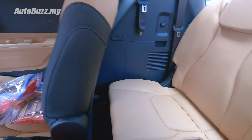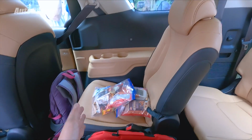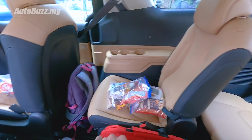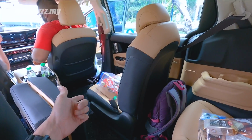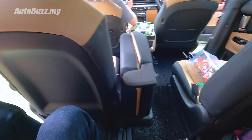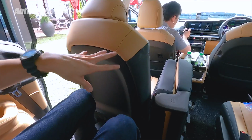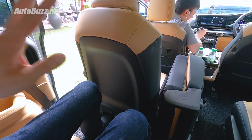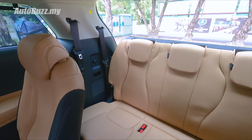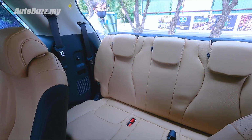That's how much legroom you have, obviously dependent on how much space the 3rd row passenger is willing to give you. And that's also dependent on how much space the 2nd row passenger is willing to give the 3rd row passenger. So I think all in all, the 1st row, the 2nd row and the 3rd row will have more than sufficient space. However, if that happens, I think the 4th row will be slightly affected. But then again, how often do you think you'll use the 4th row?